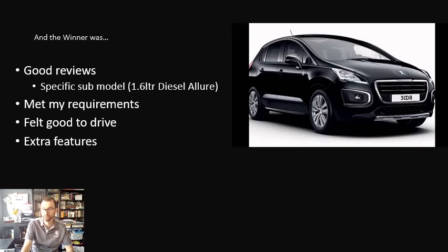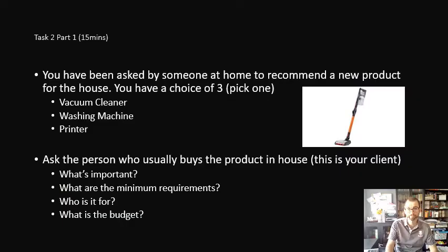So task for you now. You've been asked by somebody in your home to recommend a new product for the house. You have a choice of 3 products: vacuum cleaner, washing machine, or printer. I've purposely picked products that aren't exciting here. Okay, I got quite excited buying a vacuum cleaner recently, but not everyone does.